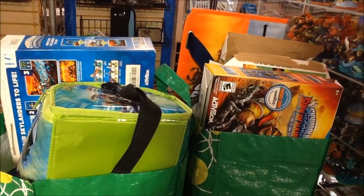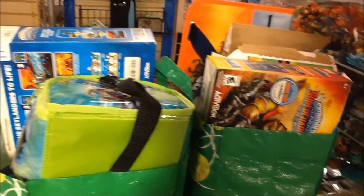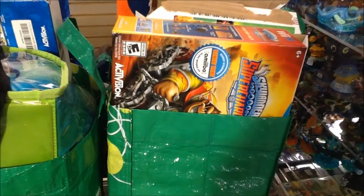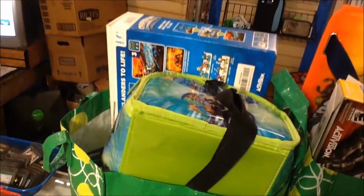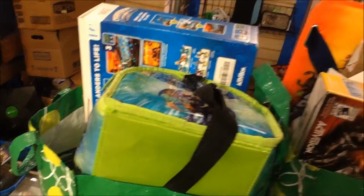And our final pickup was right at 100 Skylanders from all different systems. The best thing probably in here is the Superchargers that has Donkey Kong in it. That's an amiibo as well. It's complete. We've got a few other systems in here that we're going to be able to complete as well because we got some portals and just a ton of Skylanders.